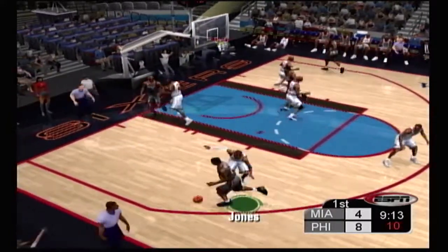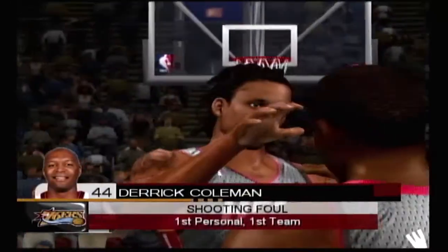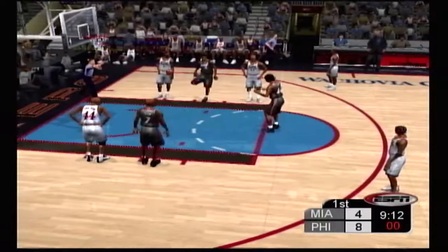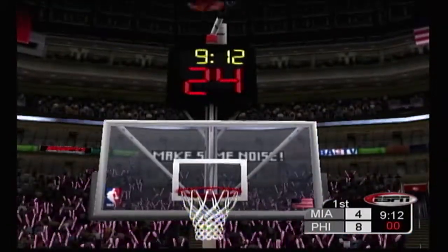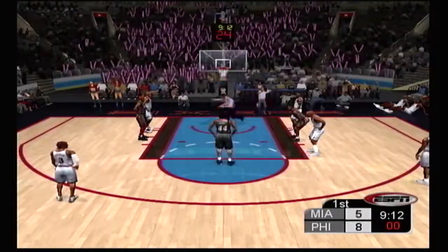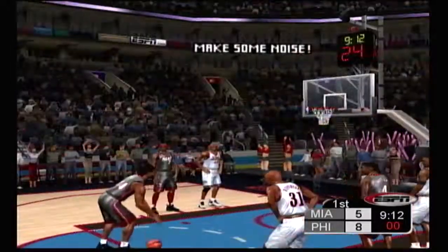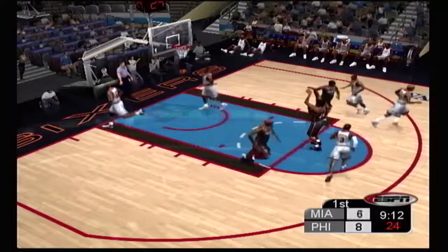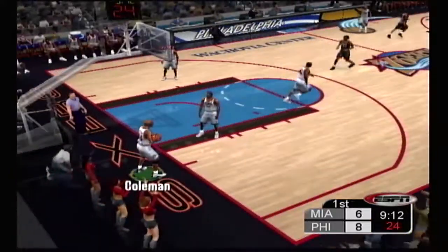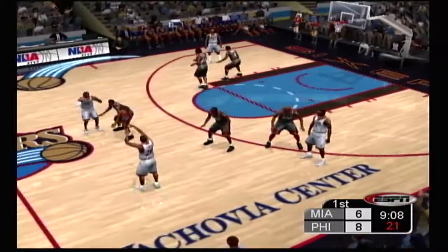To Jones. He's doubled up. Grant is pummeled and will have an opportunity to get 2 from the line. My goodness, that guy just mugged him out there. That's a misdemeanor in 30 states. He gets the first of 2. He gets them both. And the 76ers bring it up court and are up a deuce.